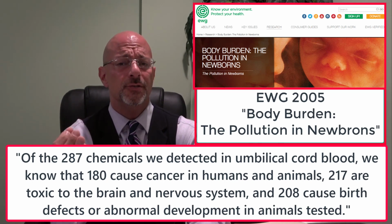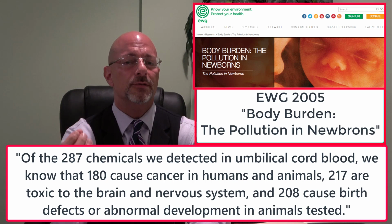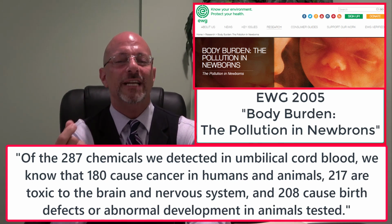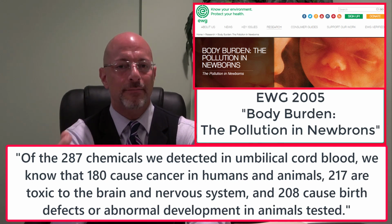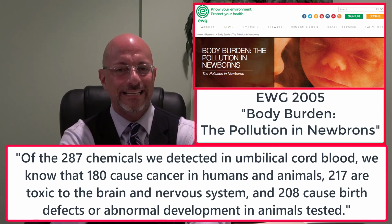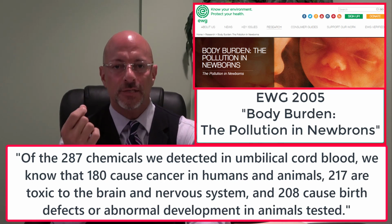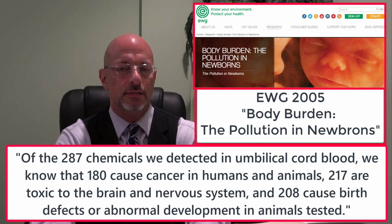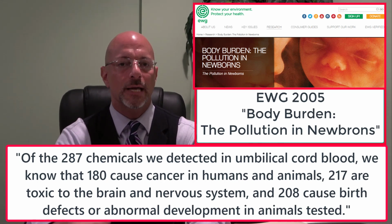They took biopsy tissue samples of the baby. They took samples of the umbilical cord blood, and they found 287 toxic cancer-causing chemicals in the babies at birth. They found about a third of those were neurodegenerative chemicals. That means brain degeneration chemicals. That means the brain may not be able to develop properly.